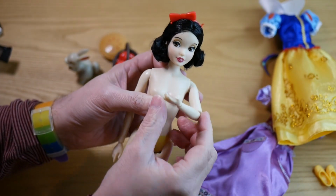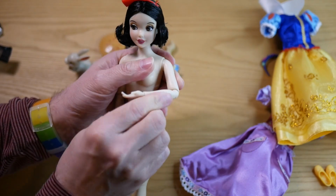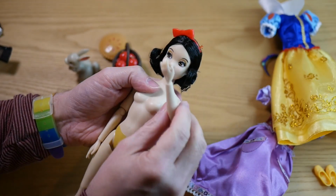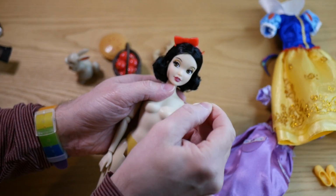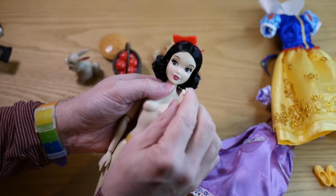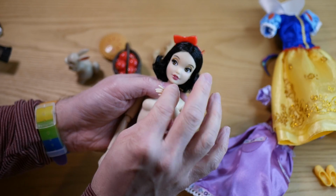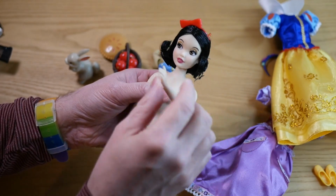So it kind of clicks a little bit. I'm not sure if it's meant to, maybe. She can't touch her face or anything like that, so she doesn't have sort of double joints or anything. She also has articulation at the wrist. Again, the joints are actually quite nice and stiff. They're not sort of loose. There's nothing loose about those. But yeah, so she has articulation there.